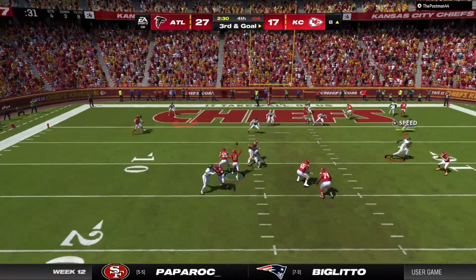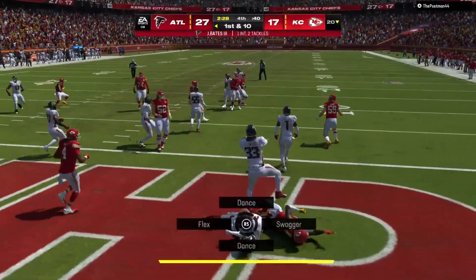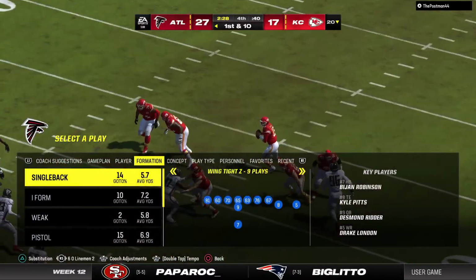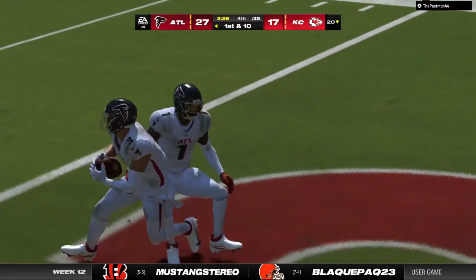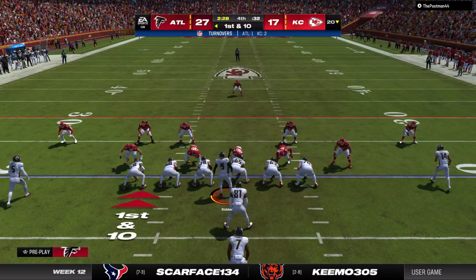Now here's Mahomes. And it's intercepted at the goal line. Picked up by Jesse Bates. And the Falcons are going to take possession here. It's a touchback, and they'll take over at the 20-yard line. Well, field goals probably aren't going to cut it at this point. This was touchdown or bust, and unfortunately for them, it turned out to be bust.